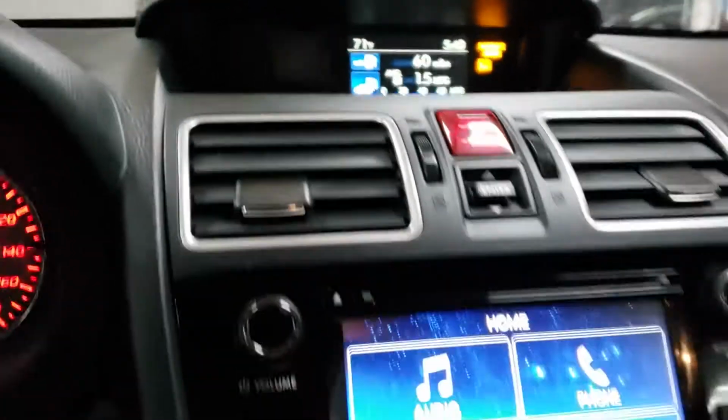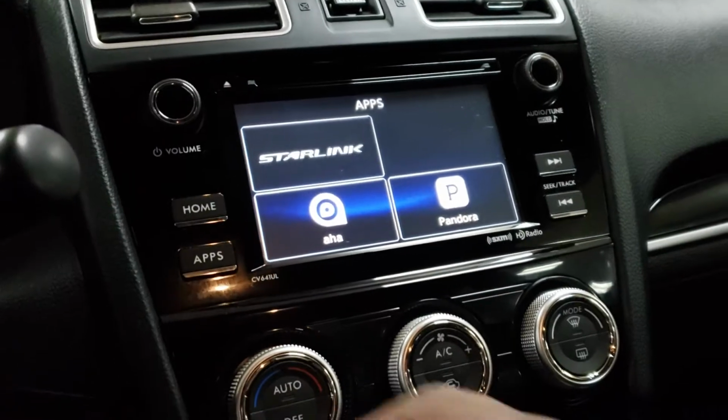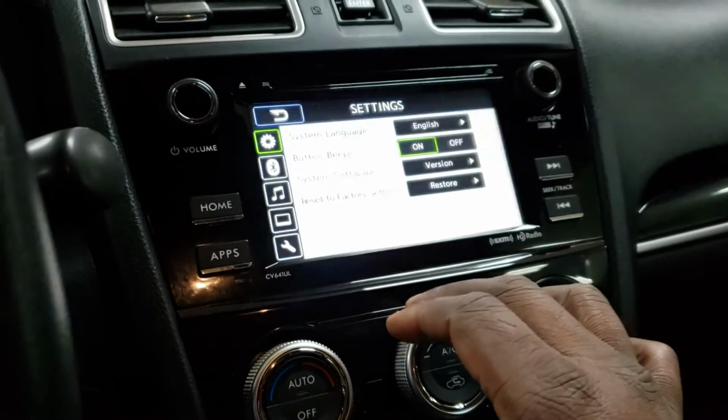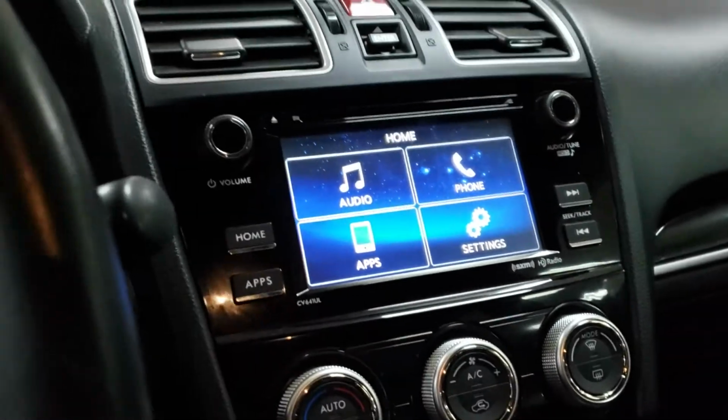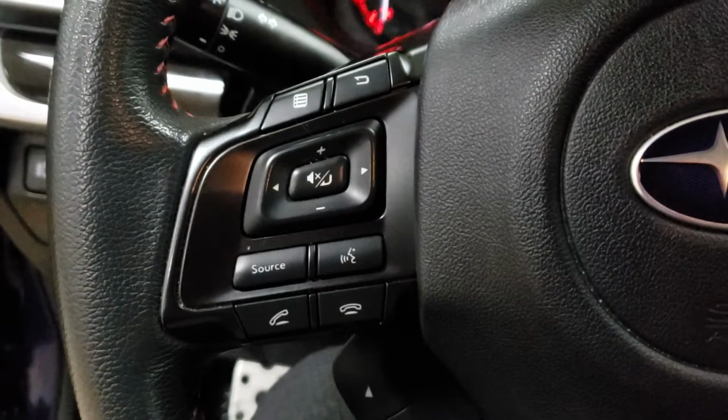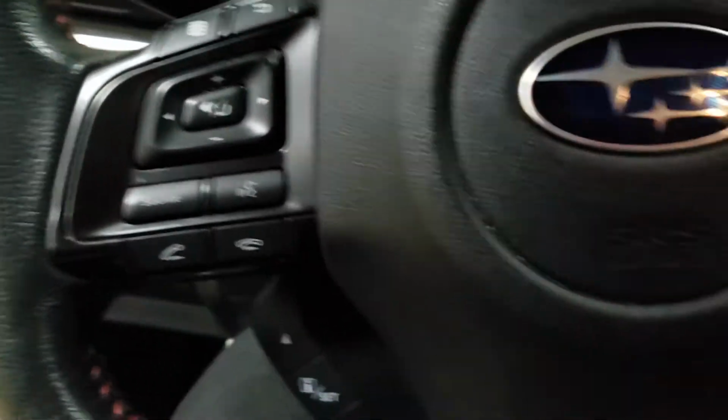Wonderful vehicle. Everything looks beautiful. Here's all the apps. Cool. Back to home. Settings. All the stuff. It's in great condition. Let's take a look at the motor. Of course, Bluetooth audio, all the stuff.